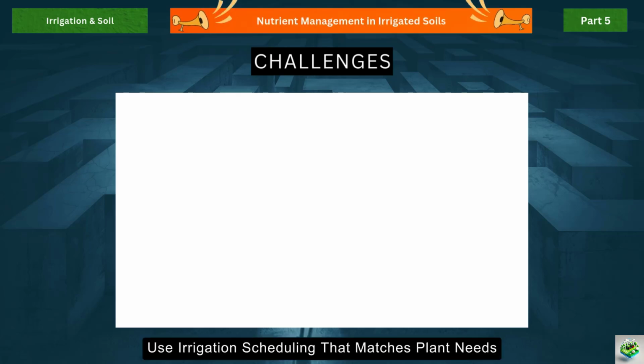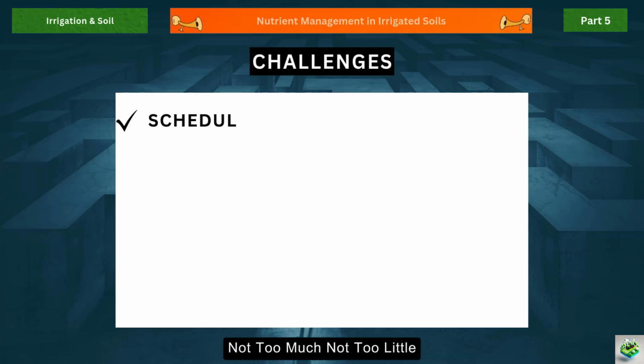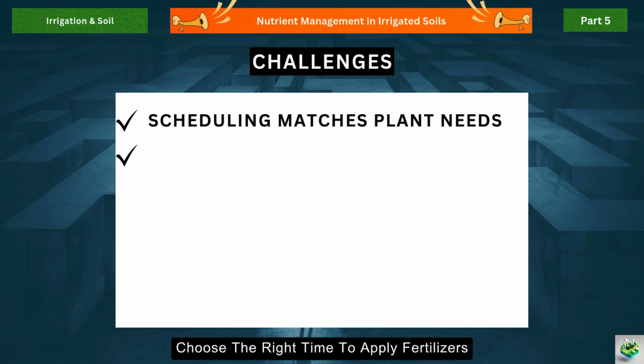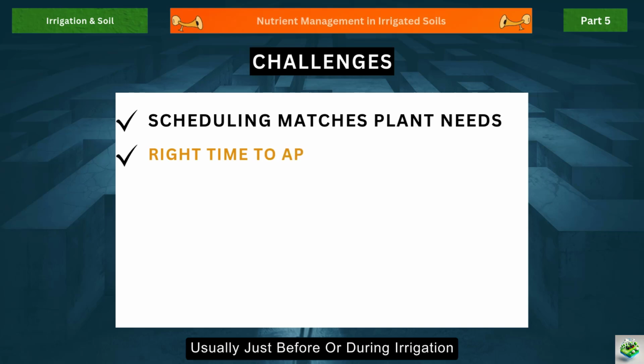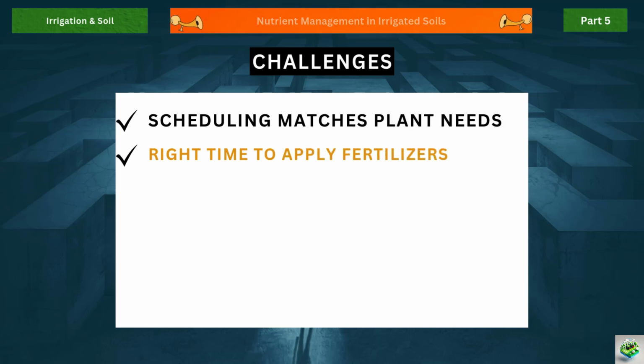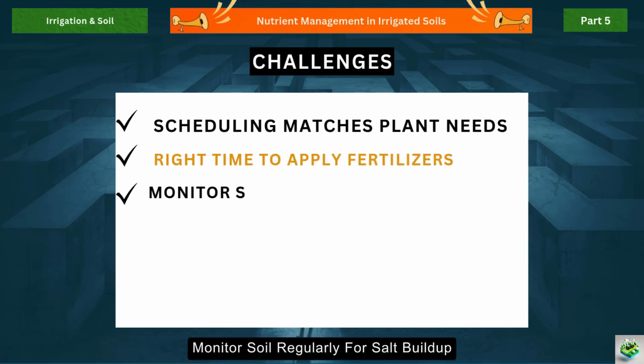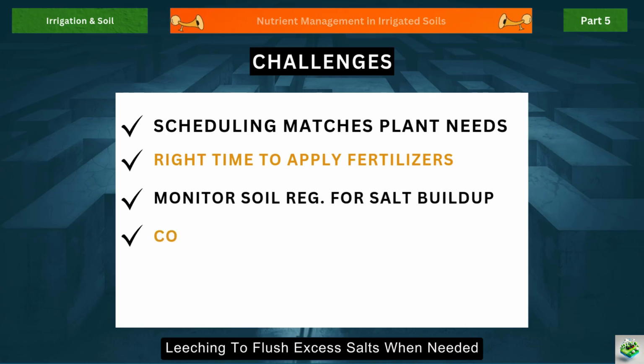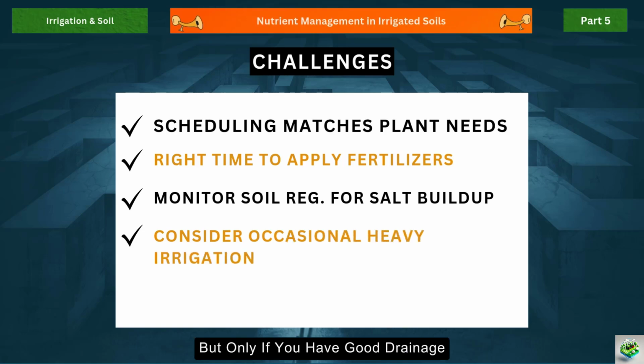Use irrigation scheduling that matches plant needs. Not too much, not too little. Choose the right time to apply fertilizers, usually just before or during irrigation. Monitor soil regularly for salt buildup. Consider occasional heavy irrigation, leaching, to flush excess salts when needed, but only if you have good drainage.